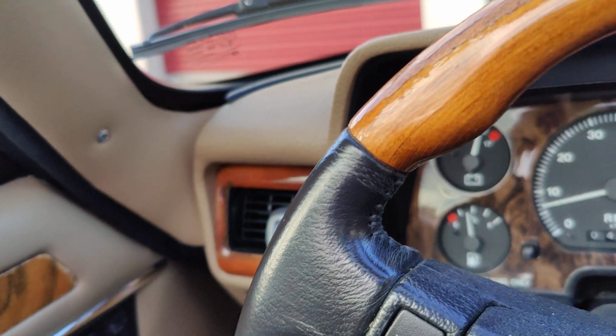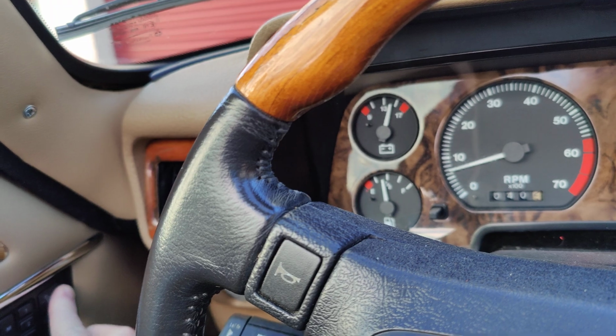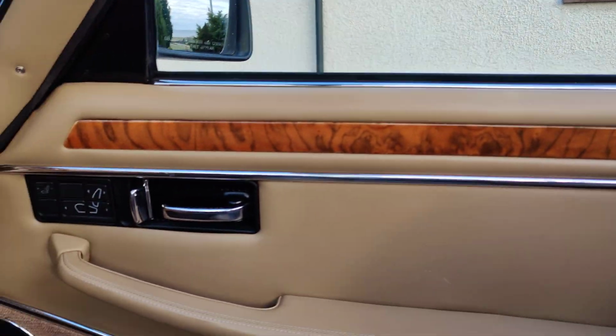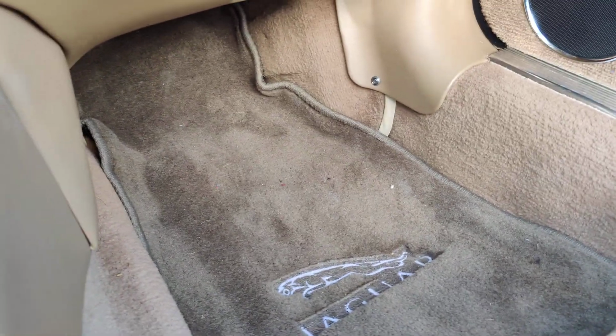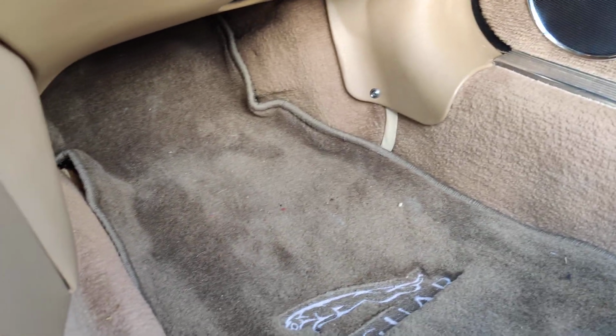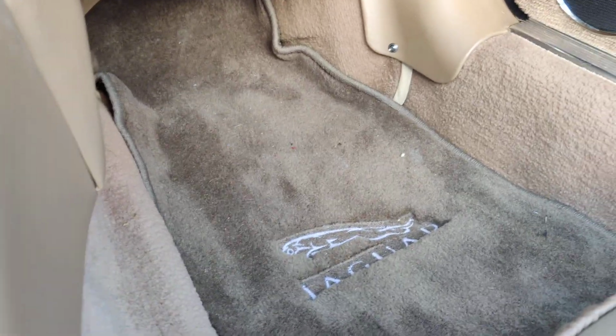Seats are all working. Lumbar support's working. So this has the memory seats as well. You see the nipples on the seats there. Carpets could do with a bit of a vacuum, but I think the over carpets here were fairly new. I think the owner before me had actually renewed the carpets.